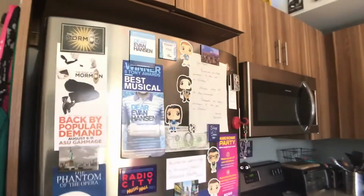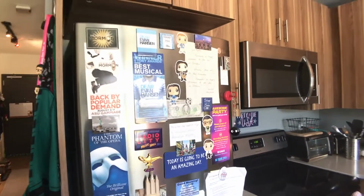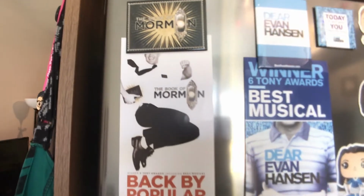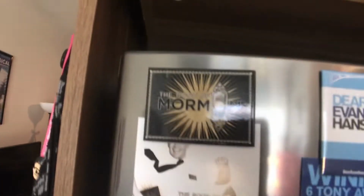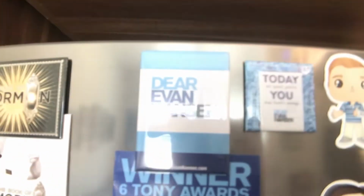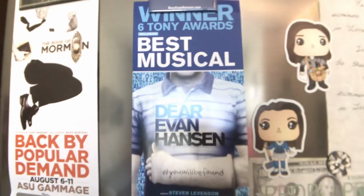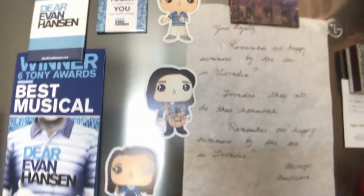This is my famed fridge right here. I say famed because everyone who comes in really seems to like it. I keep all of my favorite flyers up here. I like to collect magnets in addition to playbills. I just think it's a lot of fun. So I got my Book of Mormon, Dear Evan Hansen right there. Again, a Dear Evan Hansen flyer. These are awesome. These again are made by Amber, Broadway Goes Pop. In fact, I have a Squip one coming that I'm really excited about.